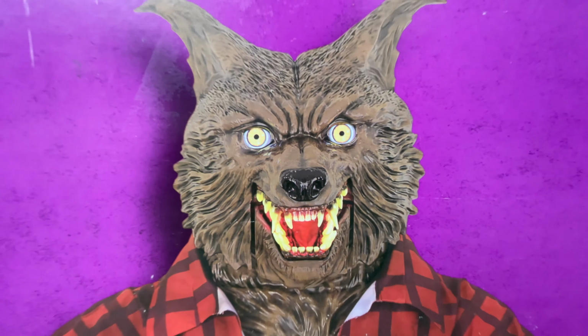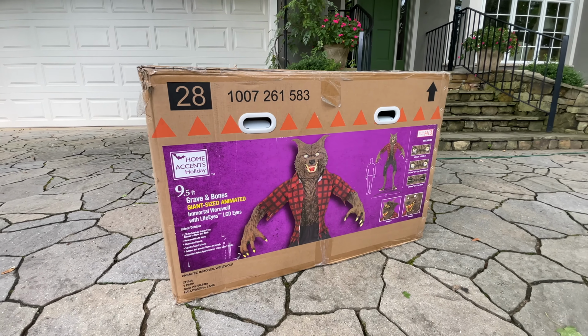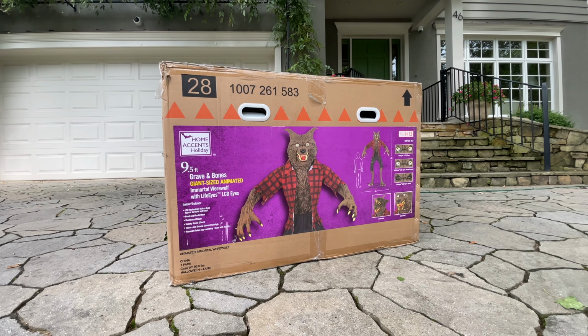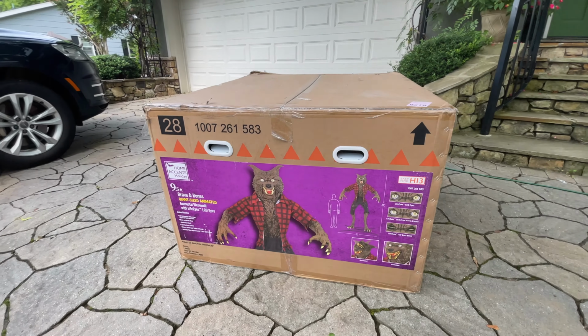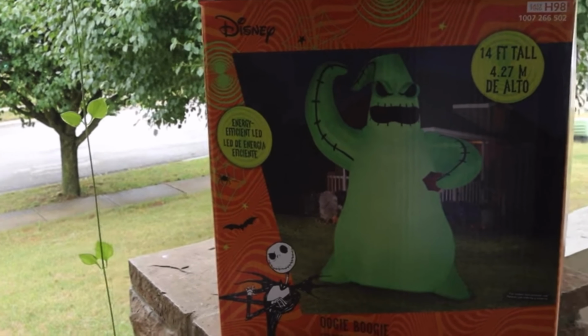As you can see before me, this is the 2022 Home Depot 9.5 foot tall animated Immortal Werewolf. This retails for $399. I bought mine on Orange Friday, July 15th, along with Alan and Josh, who both got one as well. Rob decided to stick with his Size Does Matter Oogie, so he missed out on this item. Size will matter in this one.